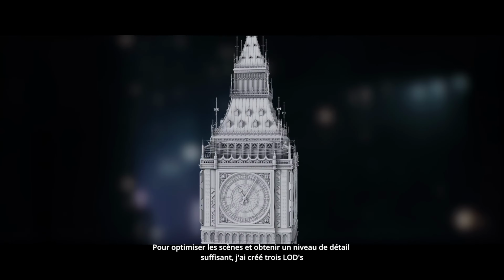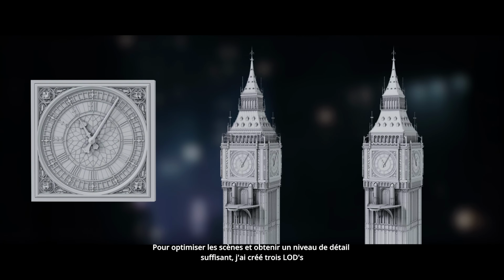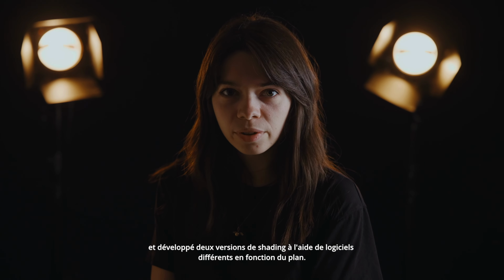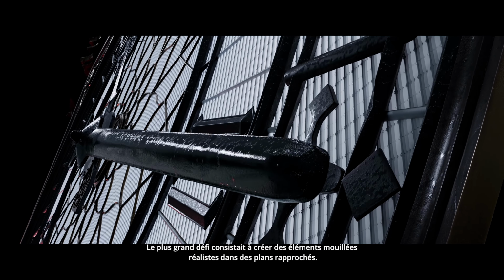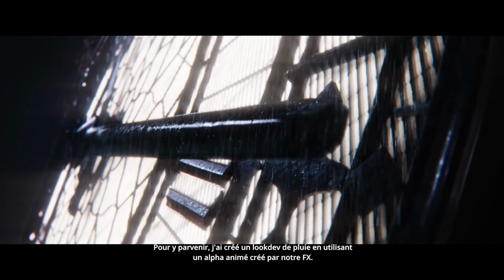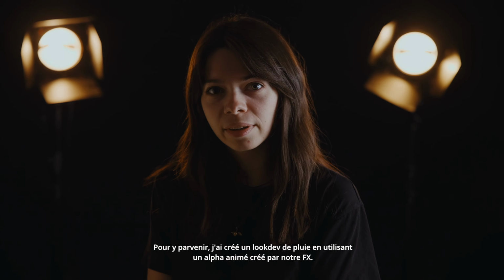To optimize the scenes and achieve sufficient levels of detail, I created 3 LODs and developed 2 shading versions using different software depending on the shot. The biggest challenge was to create realistic wet elements in close-up shots. To achieve this, I created a rain look dev using an animated alpha created by Artfx.